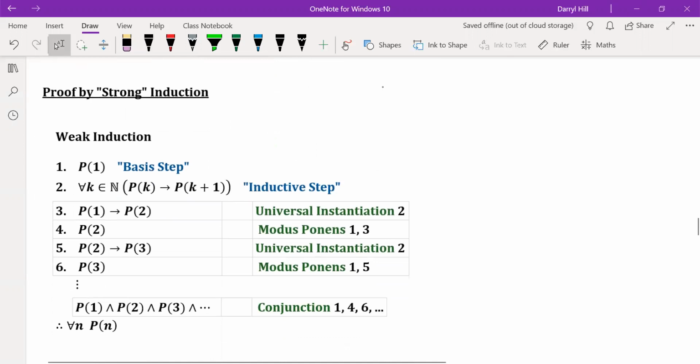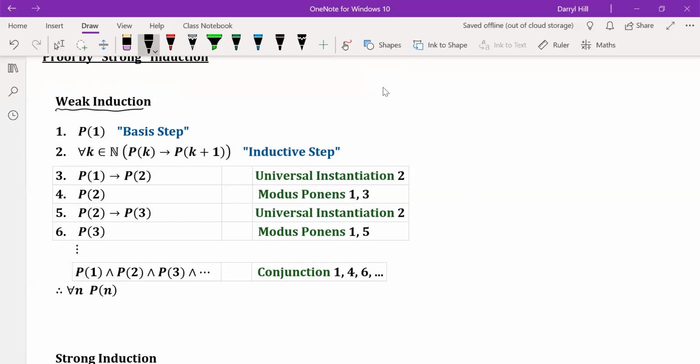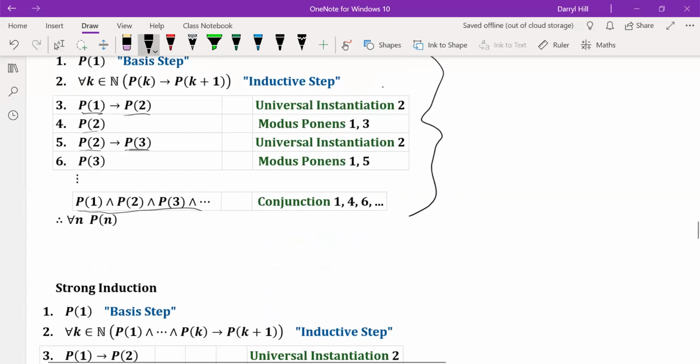So this is weak induction here, and this is what we're hiding when we do the proofs. These are the formal steps that we go through. And then in the end, we do the conjunction. So we just do P1 implies P2, and then we can declare P of two is true, and then P of two implies P of three, et cetera, et cetera.